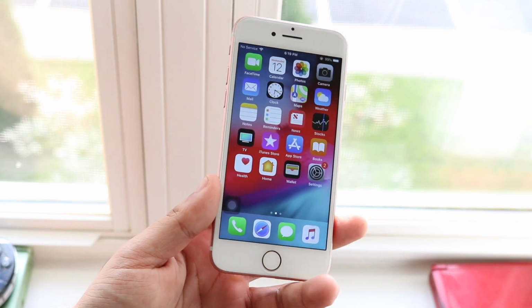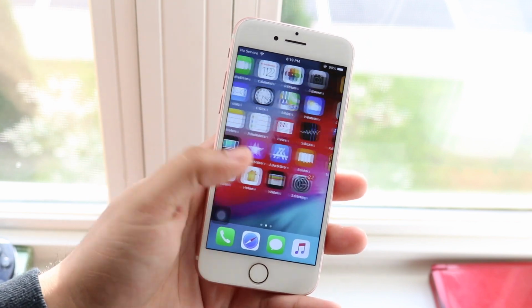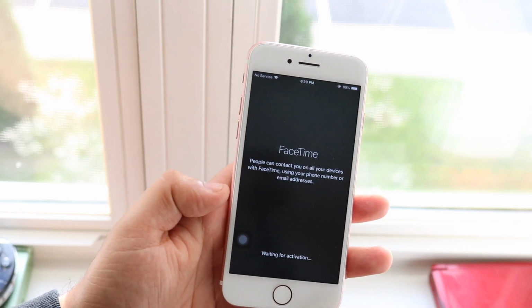Specifically with the GM, they didn't really add too many crazy things. I tried to check for group FaceTime. I don't think they added it. I tried to look through it, but it doesn't seem like it's added, which I'm not going to cry about. I think it'll be added on Monday when the official version comes out.